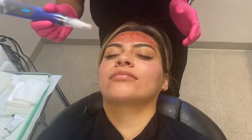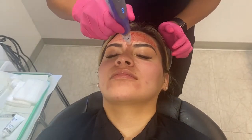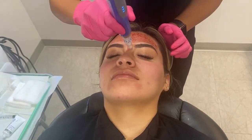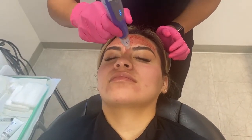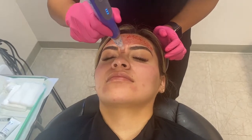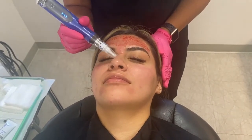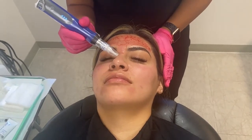So here we go on the nose. This can be a little tickly, almost making some patients want to sneeze. Getting the bridge of her nose. And we'll go down. We're going to be checking in later with Nurse Jazmyn when she gets to the larger areas of the face, such as the cheeks.